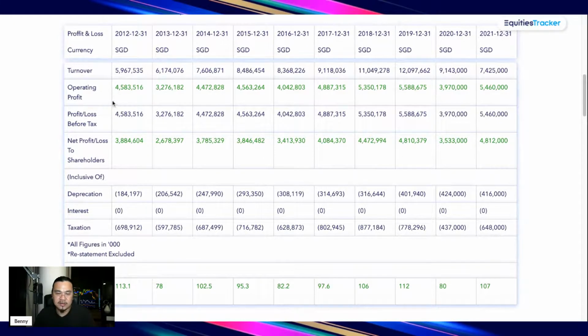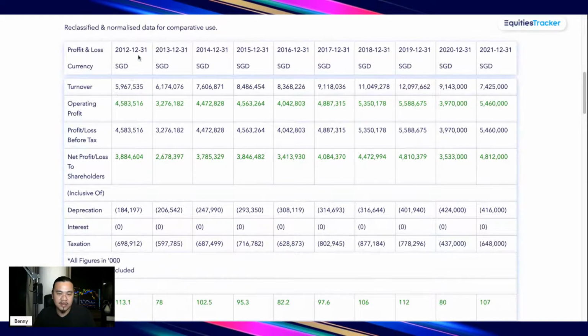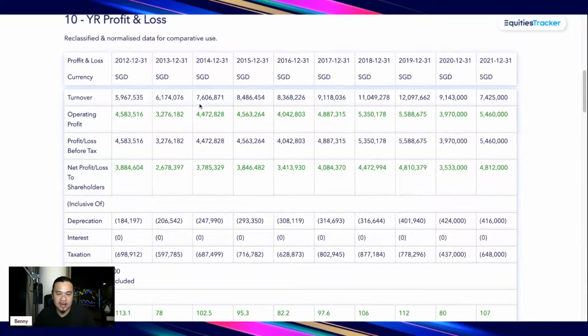For example, you can see that the turnover for this particular bank, 10 years ago in 2012, was 5.9 billion, right? And then it was 6.1 billion and then 7.6. So at one glance, you can already see the performance, right? You can see 2021 has dropped a little bit, right? The peak was in 2019, where it made about 12 billion, and that revenue has gone down. Okay, although the turnover has gone down, the net profits are quite consistent.